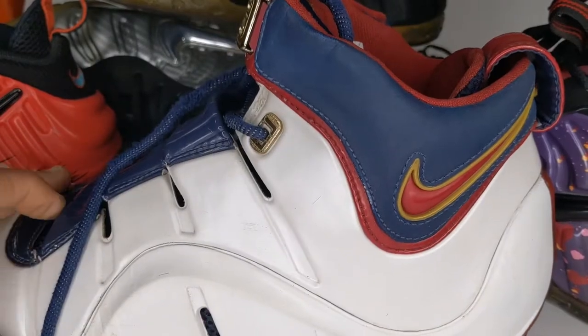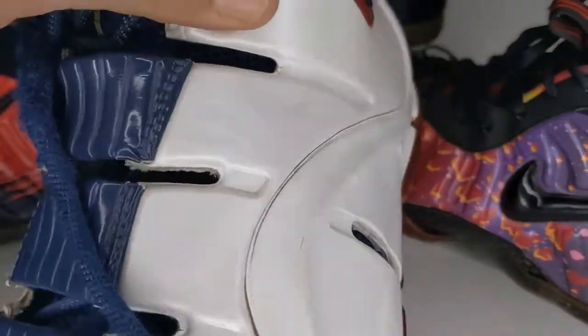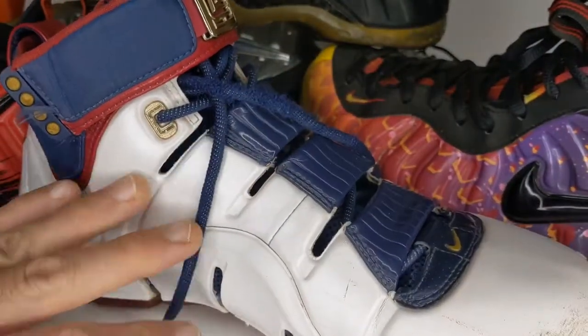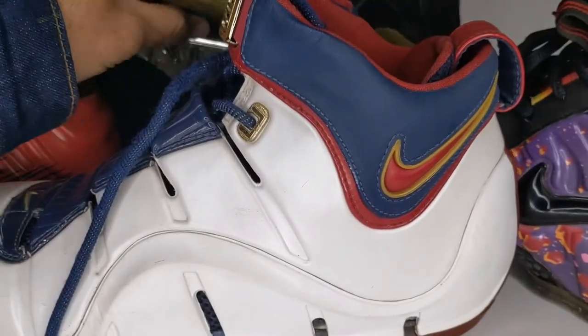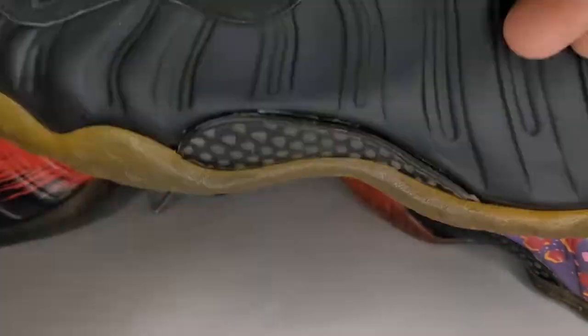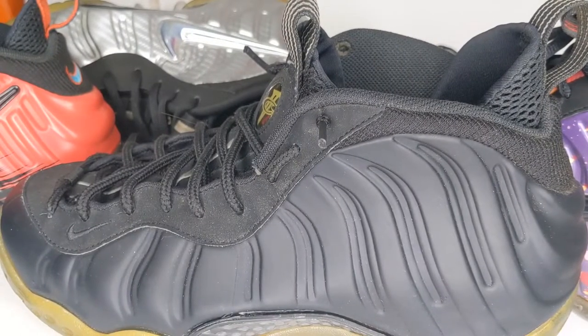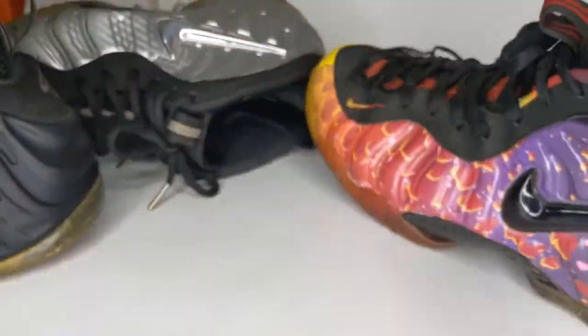They also had the Flightposite. KG wore the Flightposite. Jason Kidd had a different version where they kind of only did certain sections for the lockdown. But, you know, as it evolved, you'd see it. But that's the OG, how it came. That's the little story. We'll go ahead and go on to the on foot. I just wanted to show you what they can do with the dope colorways here, guys.